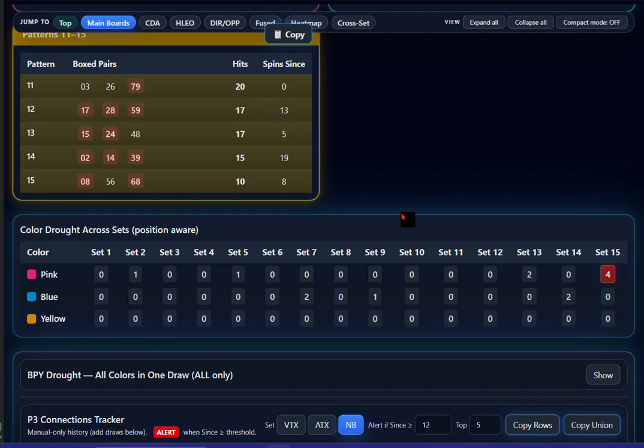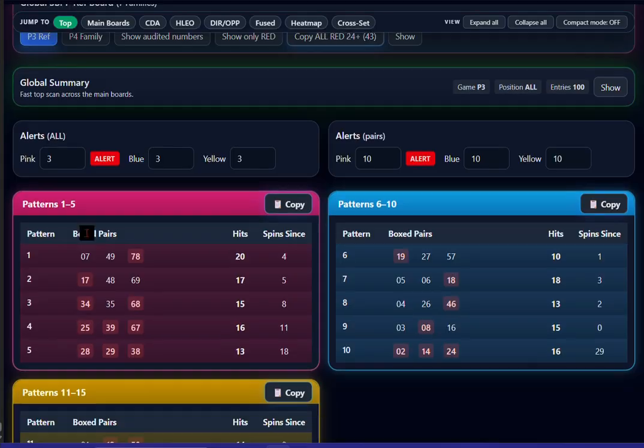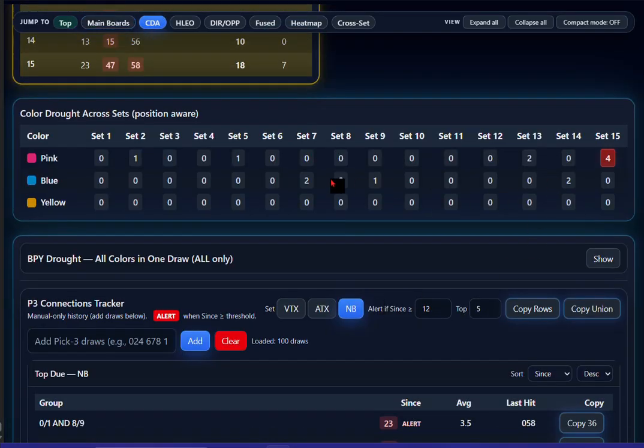Now, all that has to happen is that set has to hit that set of pairs. So we jump over to set 15 right here, and we go down to the pink. See, these have not hit in 4 draws. None of these pairs have hit. So good chance tomorrow that we could see a win if one of these hits. So that's all I'm doing.